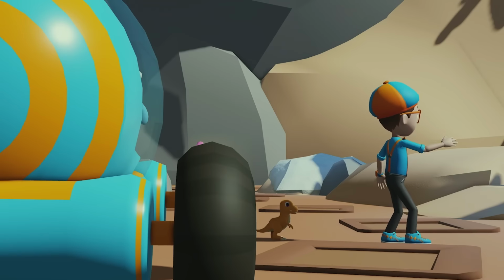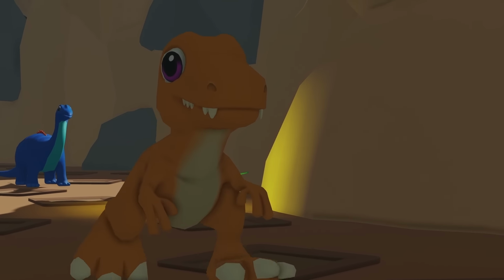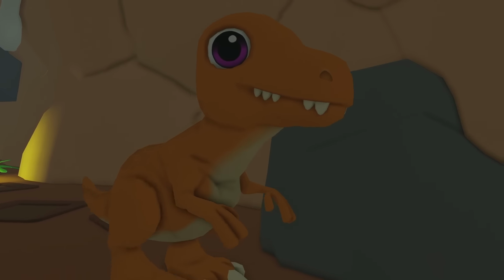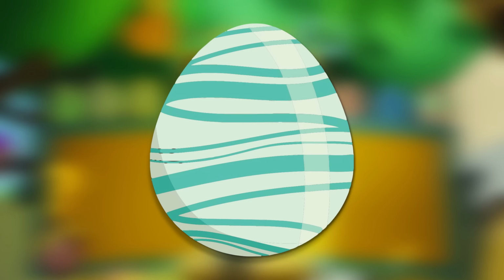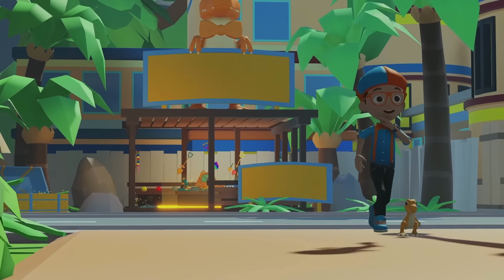Yeah, look! Wow, we did it! It's Tina the T-Rex! And Tina is the color orange! Woohoo! Yeah! We found the second dino! Now, let's look for a green dinosaur to match this green egg. Come on! Okay, keep your eyes open for a green dinosaur.